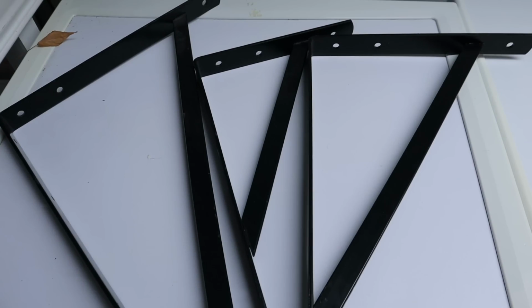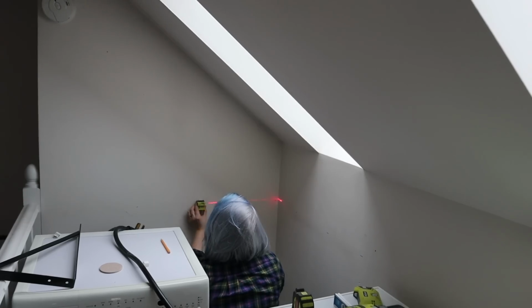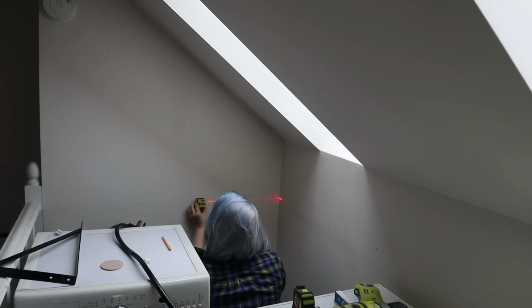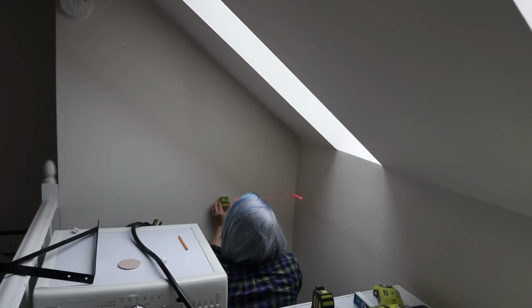So the next job was to get those L brackets on the wall that were going to hold my tabletop in place. I didn't want the tabletop just sitting right on top of the laundry units. They tend to move and they get really hot, and I just don't think it's safe to actually have the tabletop sitting directly on it. So my plan was to have them actually sitting on L brackets. The goal was to get it 1/4 of an inch higher than the laundry units itself.